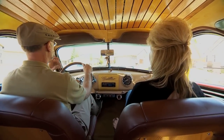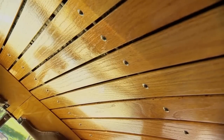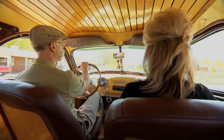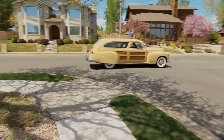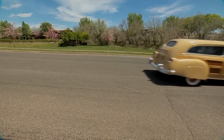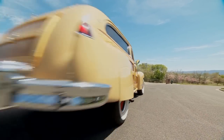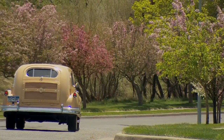Sounds fantastic. And I love the headliner. I know, I think that's cool in here. Yeah, a lot of work went into this. And I guess the roof is a '57 Chevy station wagon. Yeah. I like the visor too. That's a nice feature. I do too. I think that's what really has a nice look to it, the visor. Yeah, I think so too. I really appreciate people that have this kind of talent.